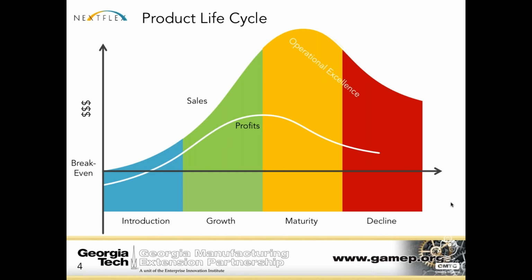So if we put a profit line in here, you can see that during the growth phase, profits are increasing, but in the maturity phase, profits are either flat or decreasing, and that's due to competitive pressures. So why do I show this to you? Because if we are mostly operating out of the maturity phase, how do we go back to the growth phase where our profits are increasing? And how do we avoid the red decline phase?